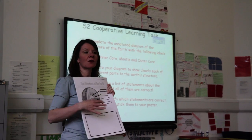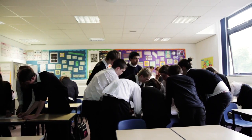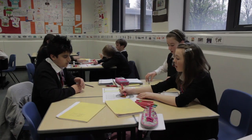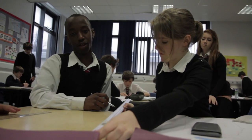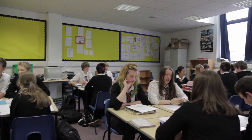We've recently started doing a lot more cooperative learning lessons, and I think one of the big benefits of that is that pupils are not just working in a group or in a team, but they have, within that situation, a real sense of team identity, and they know that in order to be successful, everyone in the team has to be successful. Each person has their own individual part to play. Everyone in the group has to have contributed and has to have completed the task and understood the task.